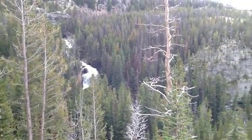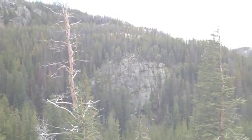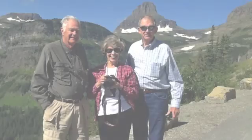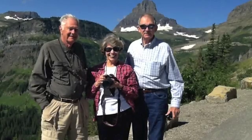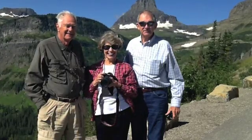Along the way, we ate our lunch on picnic tables overlooking this waterfall, the chipmunks scampering for our crumbs. These are three of my friends on the trip, Mr. Merle and Mr. and Ms. Price, and here I am with two of them.